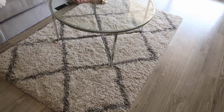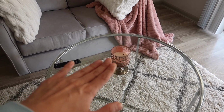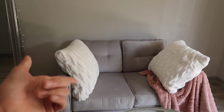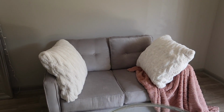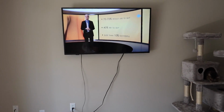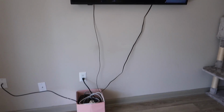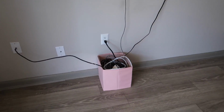Okay, so back to the living room. This is my rug that I got from, I think, Overstock, a table from Wayfair, candle from Bath & Body Works, couch from Wayfair, and giant pillows and a very fluffy blanket from Target. This TV I got from Amazon for like $250. It was so affordable and large. And then just have a random box for the wires.